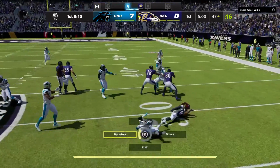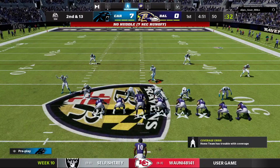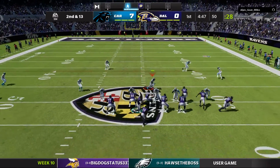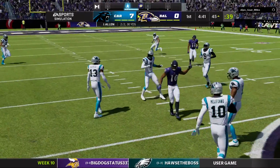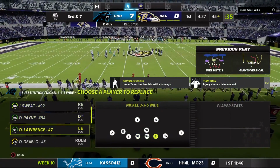On first down, Guy. And this time they were ready for him as they'll stop him right at the line of scrimmage. That's going to wind up a loss of a full 3 yards on first down. Allen's throw is complete. So 5 yards here, 5 on the play. And that's going to lead to a 3rd down.